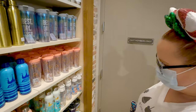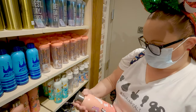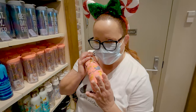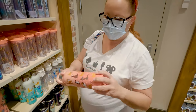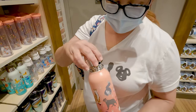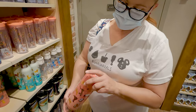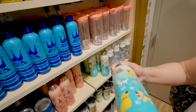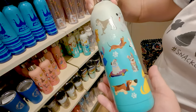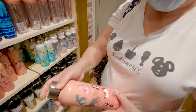Okay, wait, we found something. Guilda's radar went off. Ooh. What's this? A little tumbler for your water or maybe your coffee, but it has cats. Has cats, that is so cool. $22.99. They also have dogs for the same price. Yeah. And right underneath it, honey, just for you, they have one of the child. I love it. Is it coming home with us?